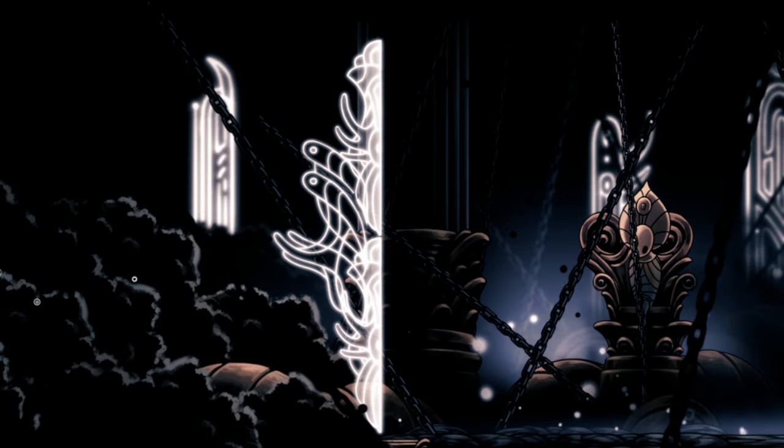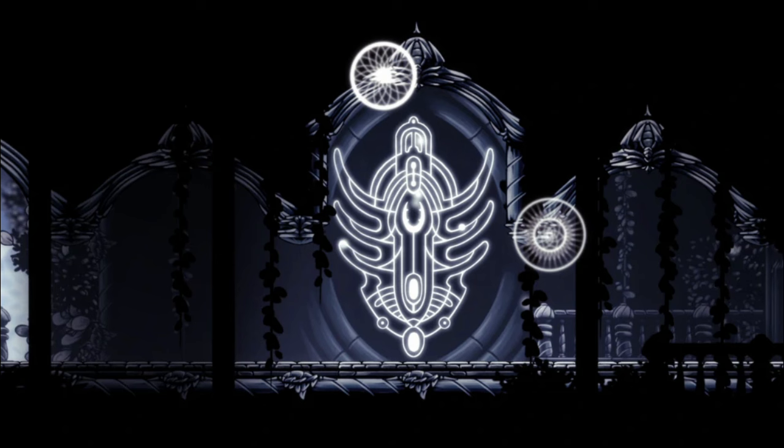The Pure Vessel's arena in Godhome features similar seals to those inside the black egg. A notable appearance of a seal within the dream realm is the Seal of Binding at the entrance to the Path of Pain within the White Palace, the hunter's journal entry for which is gained upon completing the challenge.